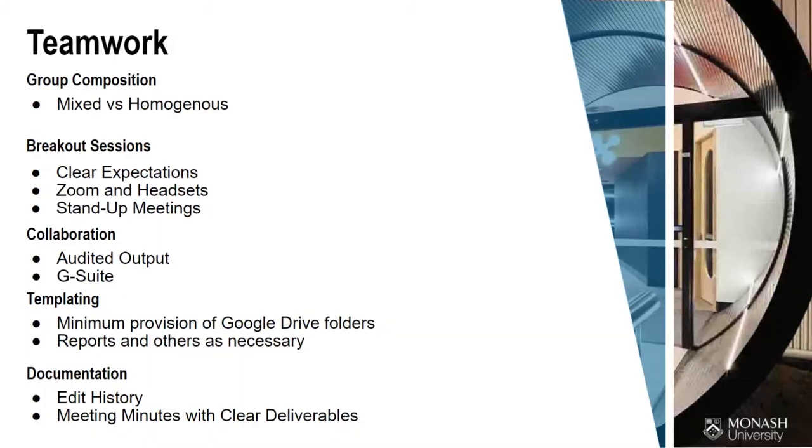With a similar bent, having clear meeting minutes with deliverables from students. While it was something that was done in limited cases before, really focusing on that again and ensuring that participation we found to be really important.